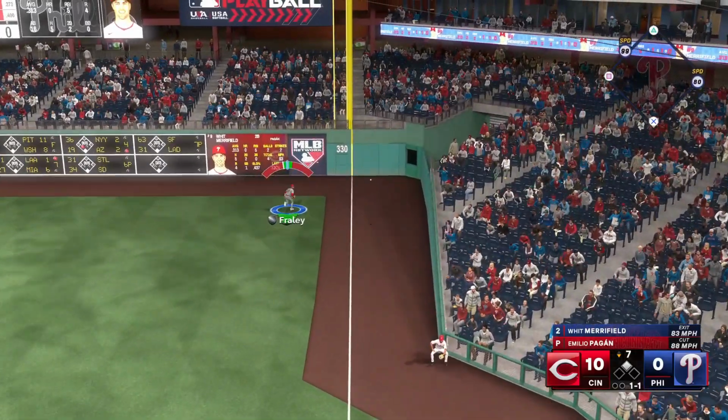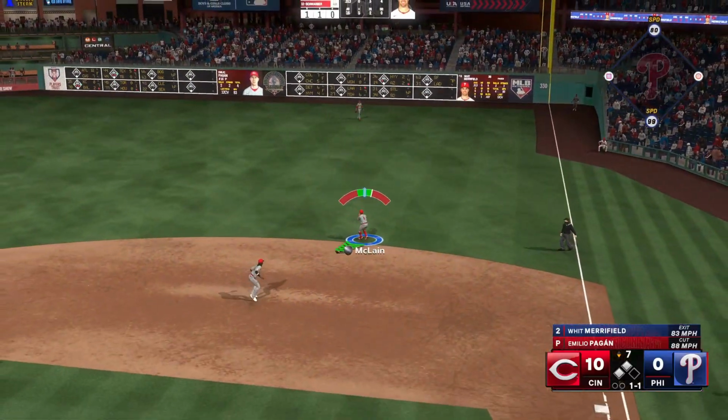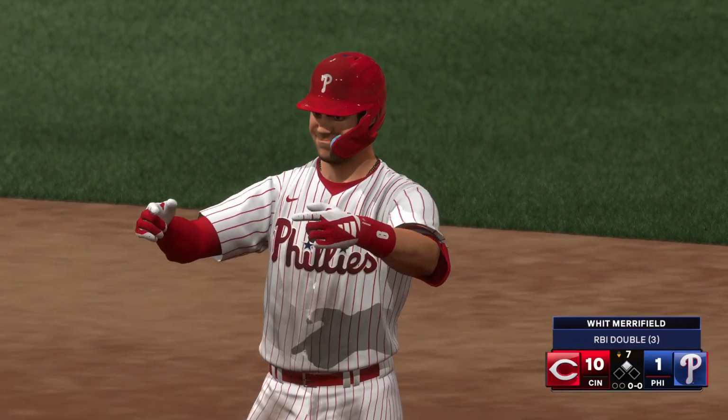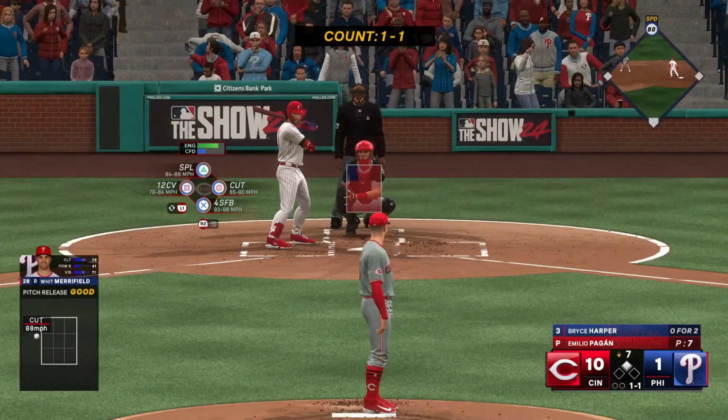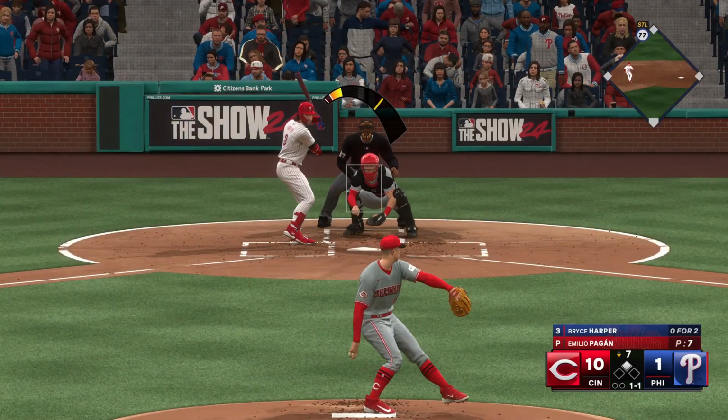Next to hit, Whit Merrifield. And that's a fair ball. Flying around third is Turner. He'll score. It's 10-1. That's 2 consecutive extra base hits for this team. Fastball off the plate a little bit, but a really nice job of going with it. Punched it to the opposite field for that knock.